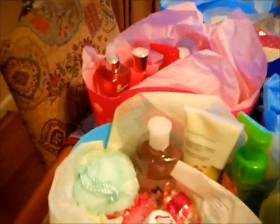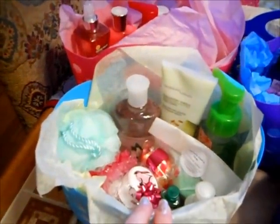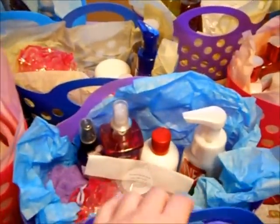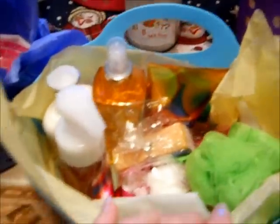Let's see. Trying to show you here. All the goodies are in each basket. I'm trying not to ruffle up the paper. It might be kind of hard for you to see all inside. But thank you, everybody who donated. Thank you so much. It's going to be very well appreciated.